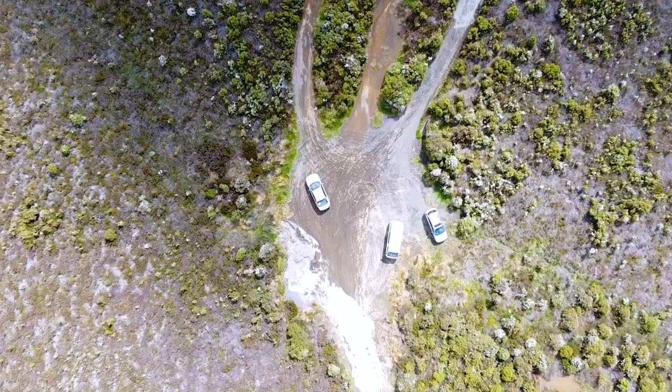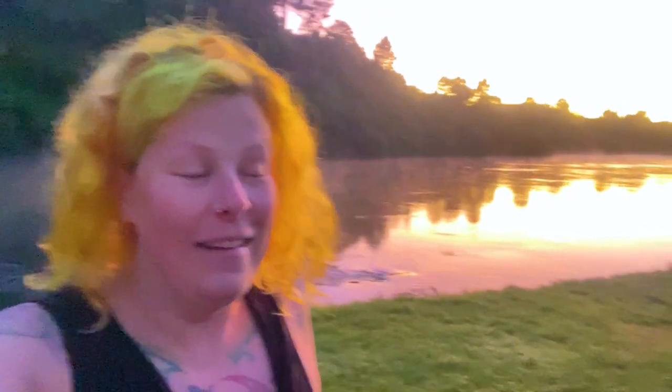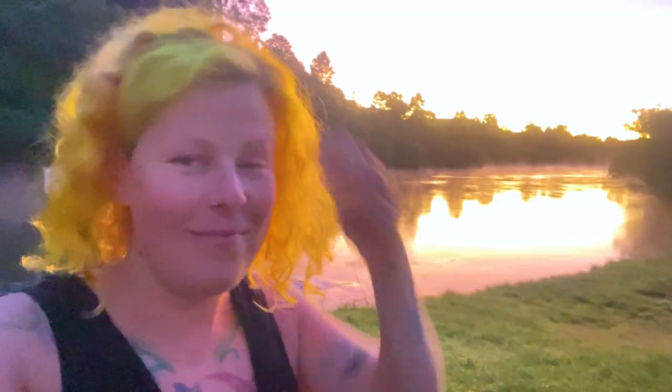From here, the next steps are to go further south. We're going to the central plateau where the land rises, it turns to tussock grass, our volcanic mountains will be there, and then heading further down towards Wellington. And Wellington is where the ferry is to cross from the North Island to the South Island. Anyway, I'm buzzing, it's great, it's early in the morning.